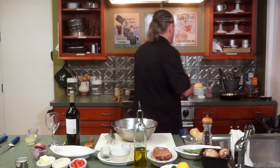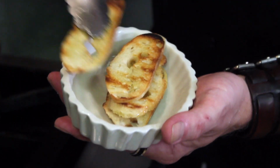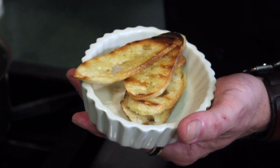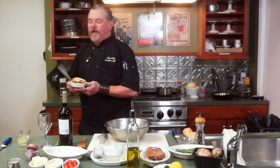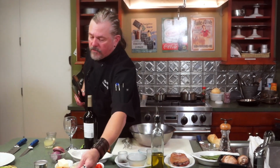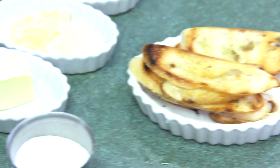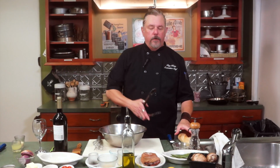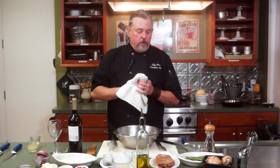I'm going to come back and get our croutons, save them. All right, so again, we're just trying to get some good color on these things. Just kind of toasted slightly. So now we've got our croutons done. So we're gonna set those there. Hey, get back in there. Want those to cool down a little bit. Remember, salads are cold, so we're gonna try to cool everything back down while we're making the dressing for the salad.